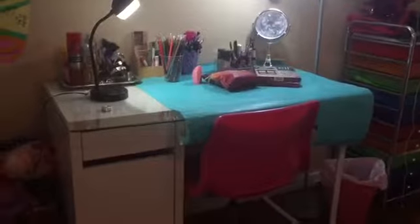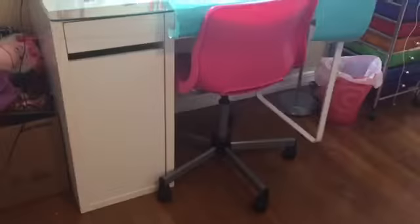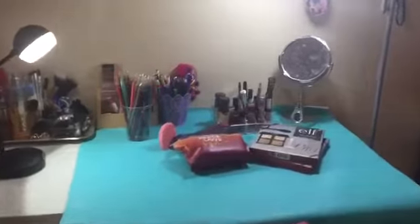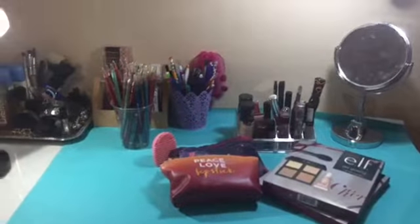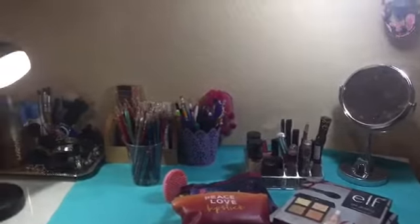Next is my favorite part, my desk. So it's a classic white desk with a rolly chair. And this is where I do all of my filming, well, most of it. And I've just done a video on my sister's makeup collection, and I do videos on my collection too, so be sure to check that out.